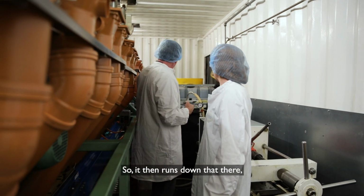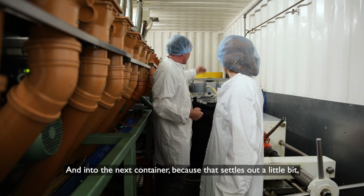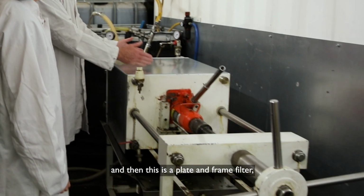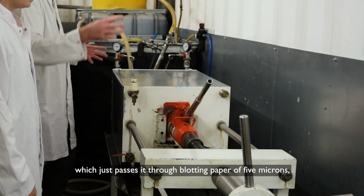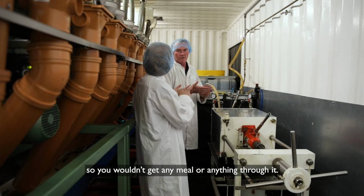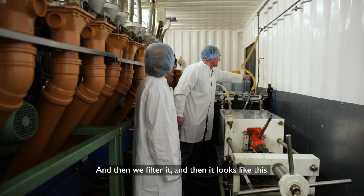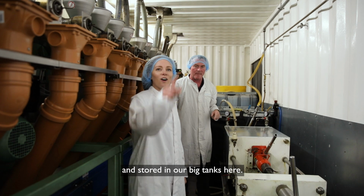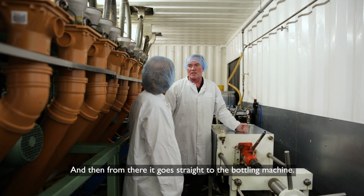So it then runs down that there all the way to the end and into this container, and then into the next container, because that settles out a little bit. And then this is a plate and frame filter. We just pass it through blotting paper at 5 microns, so you wouldn't get any meal or anything through it. And then we filter it, and then it looks like this, which is then pumped all the way up and stored in our big tanks here. And then from there it goes straight to the bottling machine.